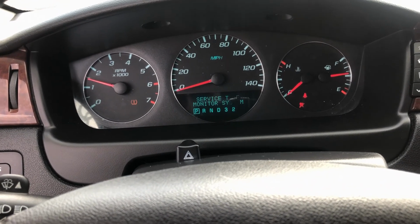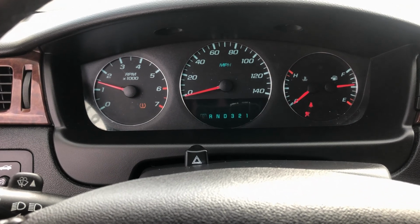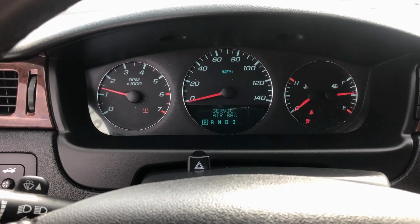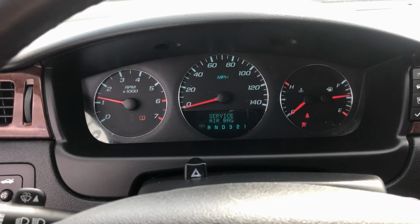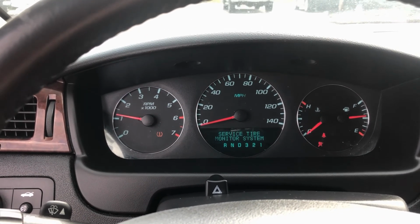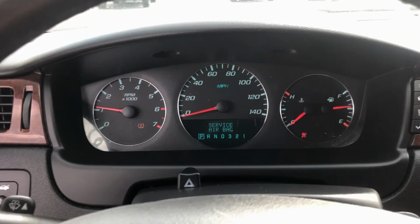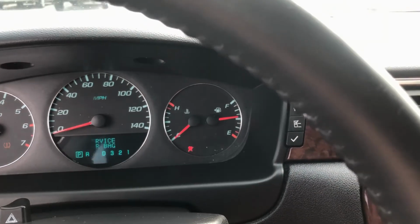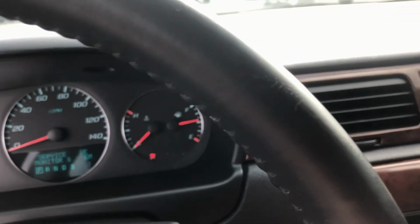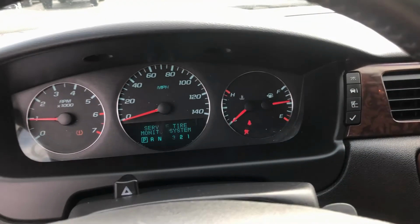Let's see here. I do not see anything besides a low tire light. That's about it. The AC is already blowing ice cold, which is fantastic. Excuse me. Let's see if we got a glove box. I can't see anything with my glasses on. Glove box is empty.